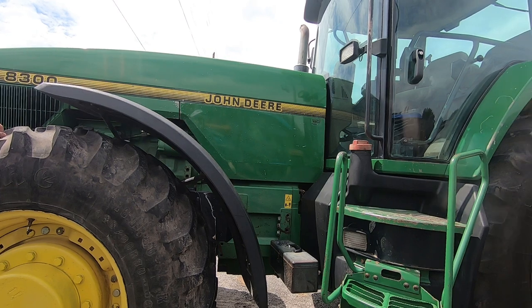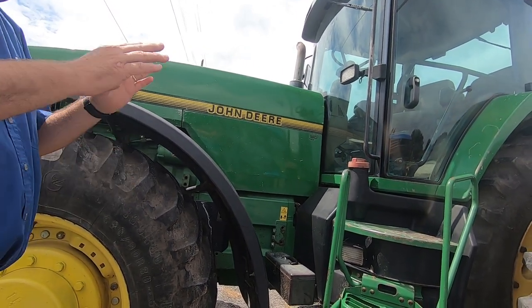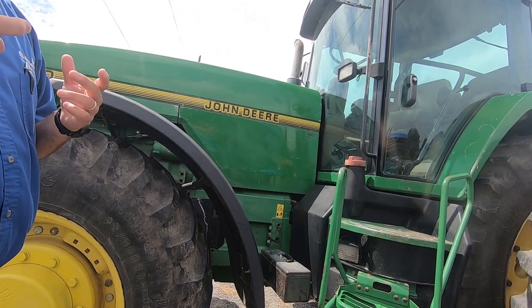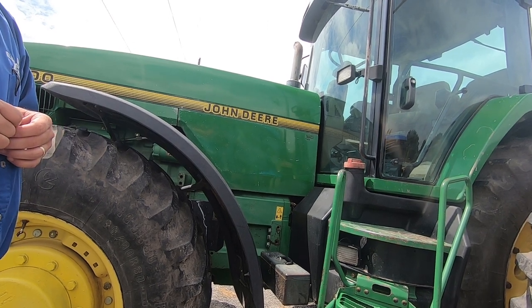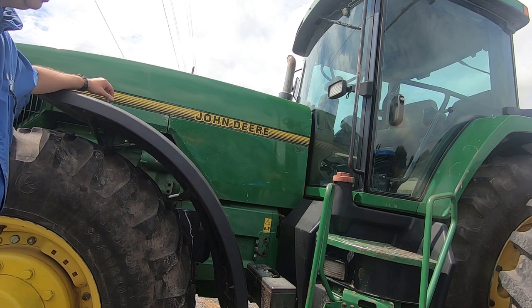It does have a little bit of a noise in the transmission. I don't know if it's the transmission or the rear end. It's in 12th gear. It's got a little bit of a growl. It's not bad. We can take it down the road and I can show you what I'm talking about. Other than that, I think it's a pretty clean tractor.